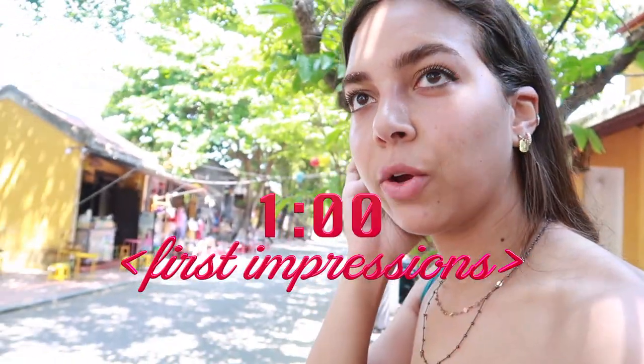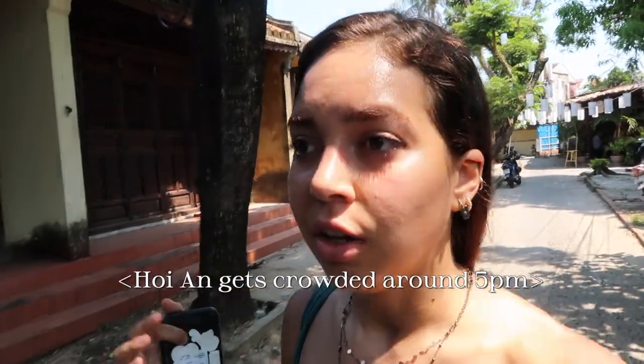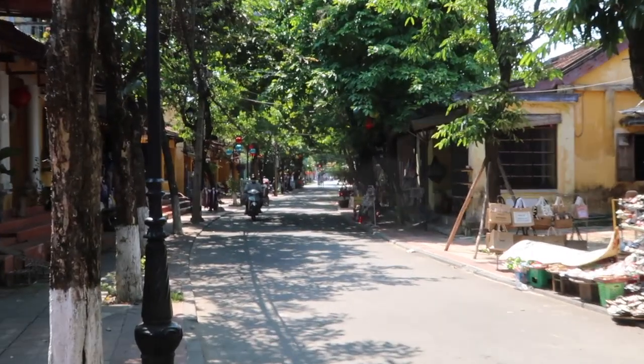First impressions about Hoi An at 1 p.m. is that it's completely empty, which is weird. I'm going to become a liquid form of myself because I'm guessing all the tourists and visitors are gonna come later on in the day. A lot of places are closed, which is fine because the main things that you can visit in Hoi An are open.